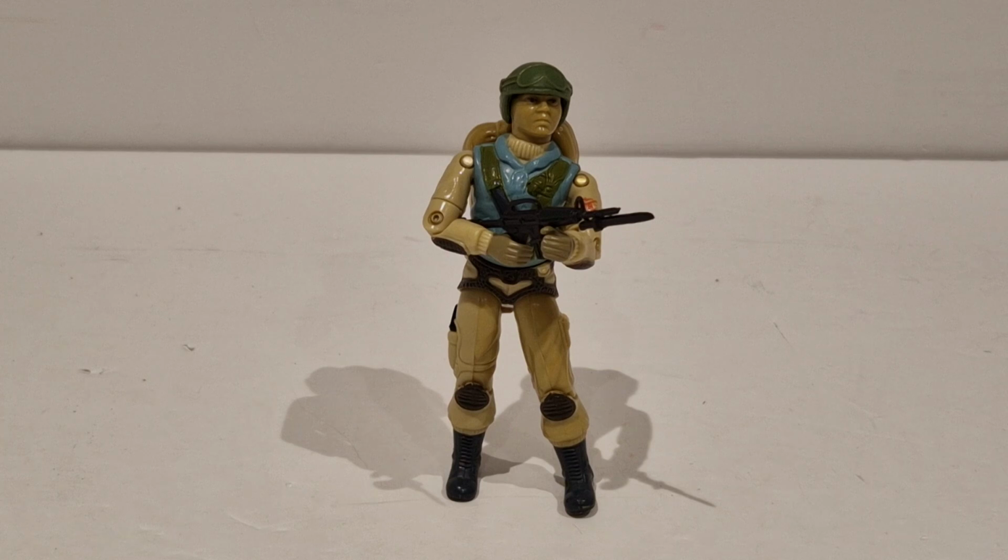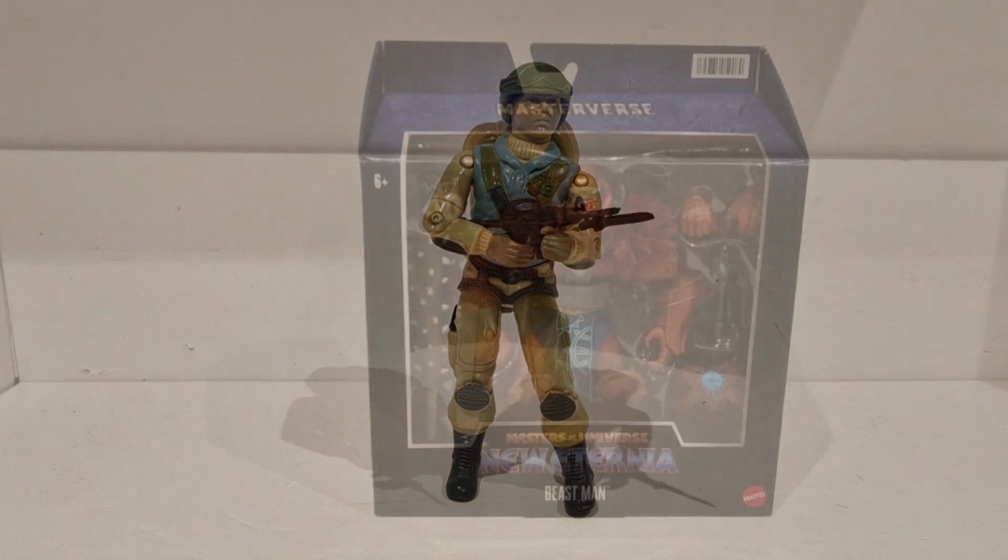I did, however, see a vintage Action Force Palitoy carded Airborne. Asked the price on that, and it was well out of my price range. So I put him back on the peg. Maybe one day, but yeah, he just looked absolutely fantastic. And yeah, love this figure. Really pleased to have him in the collection. Right, enough of Airborne. Let's move on to the next figure.